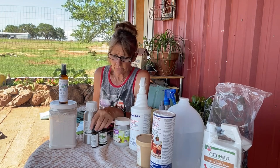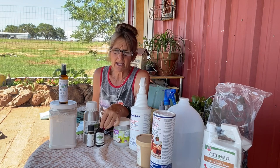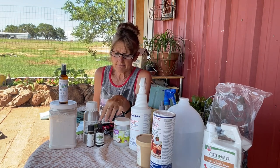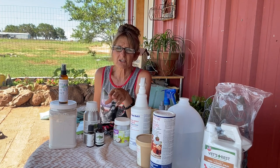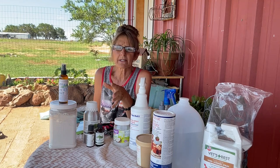So those are really great essential oils. And you can mix these. I have a recipe for this, but I've just started doing this. I mix them into a carrier oil of either fractionated coconut oil, which is amazing because it's really a stable oil and doesn't go rancid.